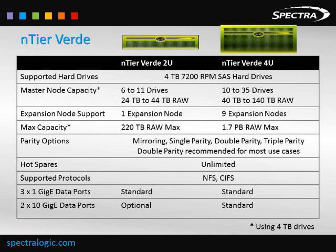Both appliances come with what we refer to as hot spares, in which case you can populate additional drives in there above and beyond the drives that you're using for production purposes. And if one of those production drives goes down, you can fail over to a hot spare that's already contained within the appliance and continue using that while the first drive gets rebuilt or replaced depending on the requirement.